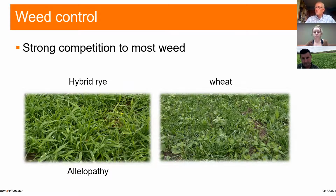And in this example, you can see wheat and hybrid rye seeded at the same time in the same field, and you can really see the difference, both the vigorous growth from the hybrid rye in comparison to the wheat, but you can also see the effect of the root exudates really depress the wheat's growth.